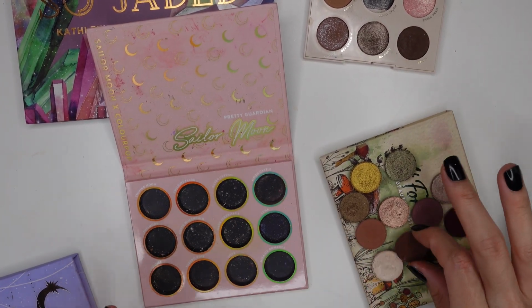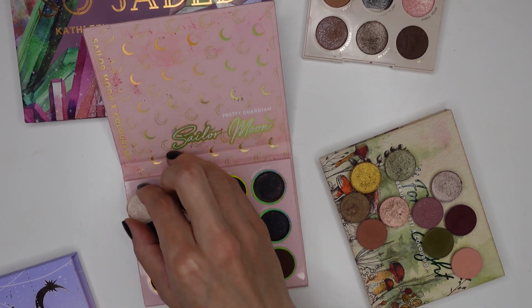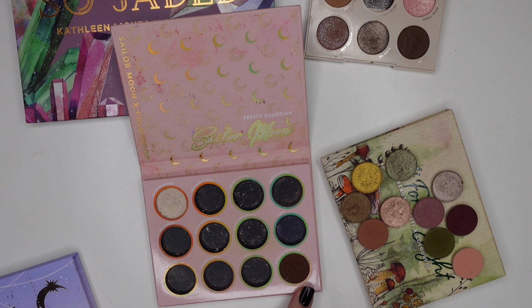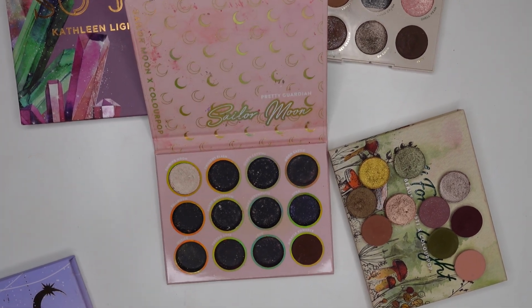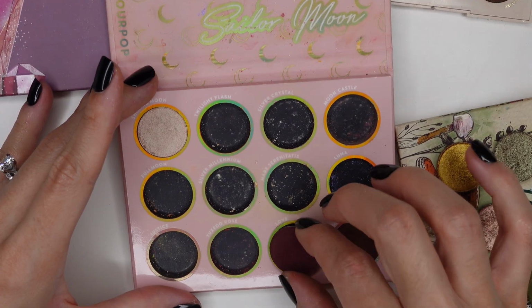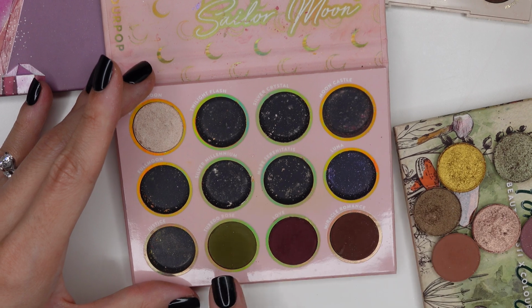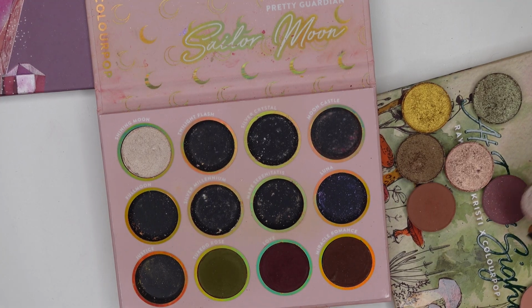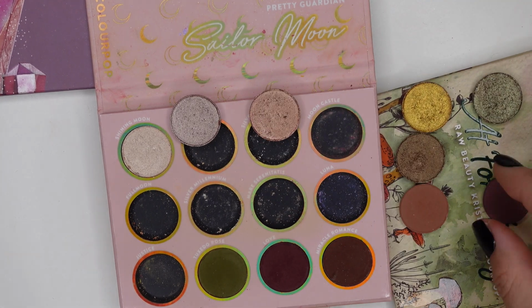So of course, for me, the darkest shade should be on the bottom left, and then the highlight shade should be on the top left. Let's zoom y'all in so you can see a little better. I also have this plum shade that's deep, so I'll put it down here. This olive green or army green. Maybe this one. I'm just haphazardly arranging it, but I'm sure it'll come out looking gorgeous in the end.